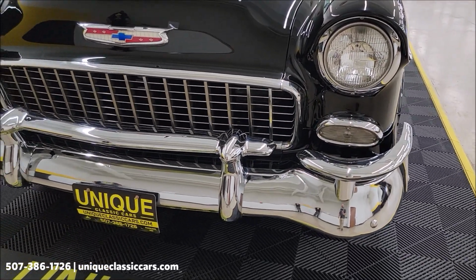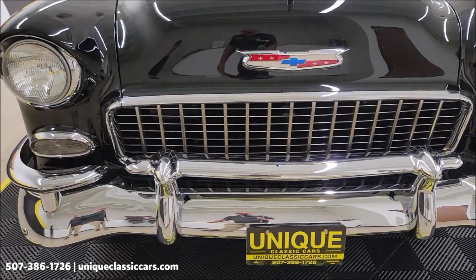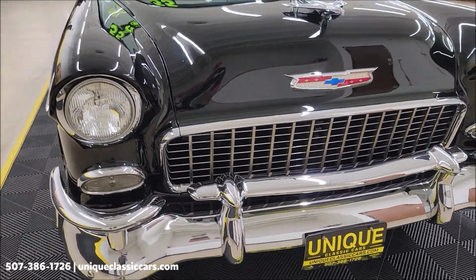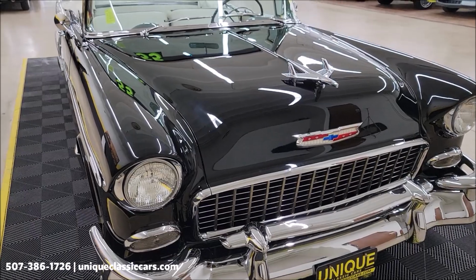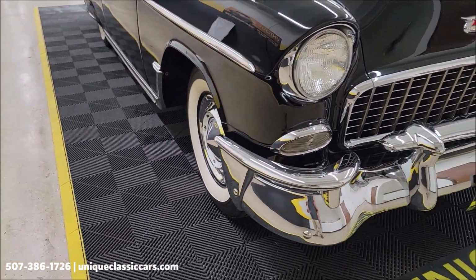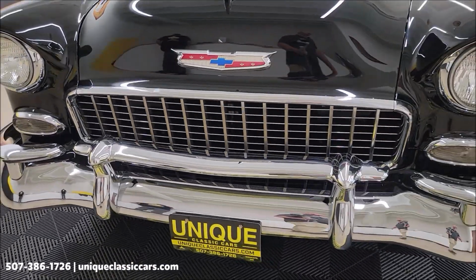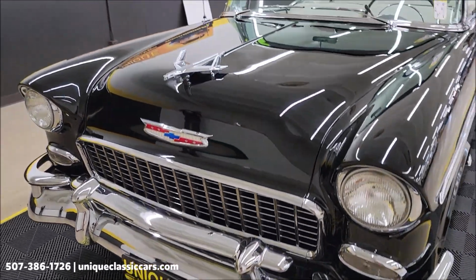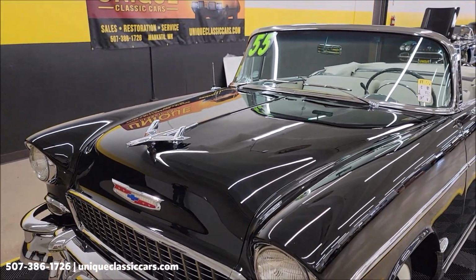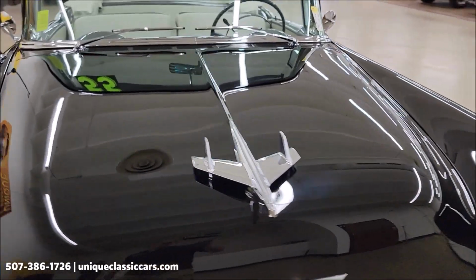Chrome headlight surrounds, grille. This car has been fully restored, very much the way it was when it was delivered back in 1955. You can see the bumperettes or bumper guards. You have the grille guard up front. Tons of accessories on this car. Also equipped with power top, power steering, fender skirts, Continental kit. You can see the paint shows well in this one.